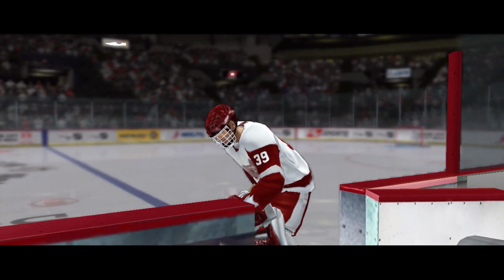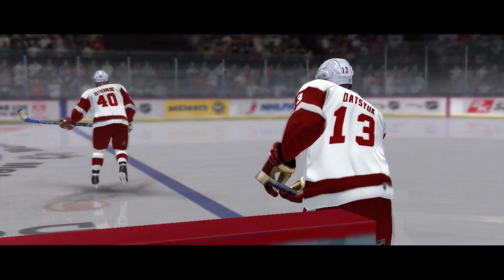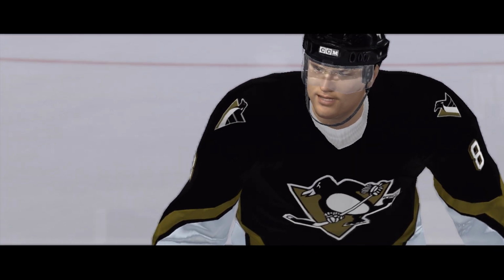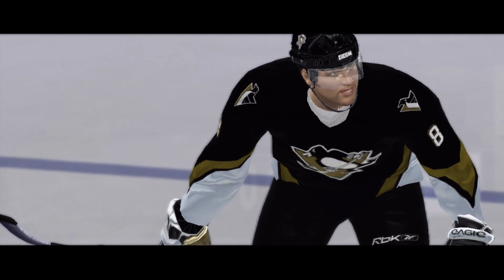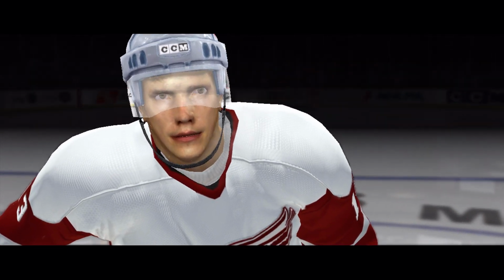The Red Wings are coming out for the second period. Knowing they have their work cut out for them, just one goal behind right now, they need to tie this thing up early. Set it up out there.